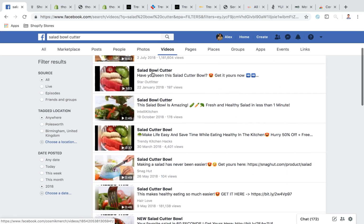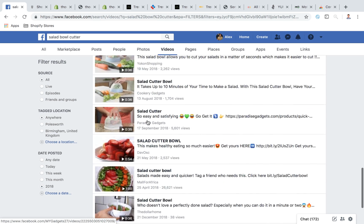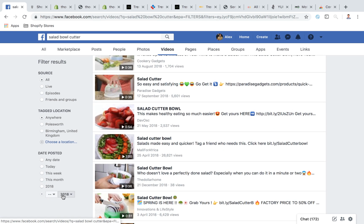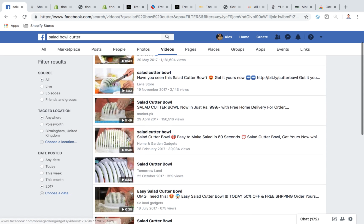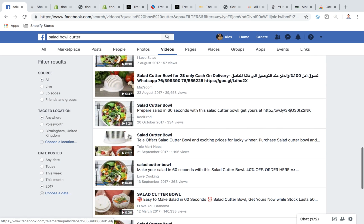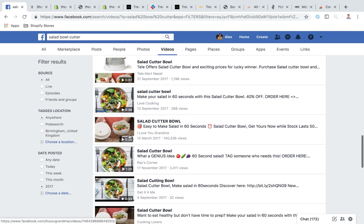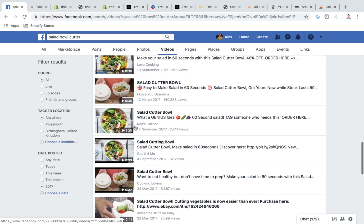So if the product was heavily tested, as you can see, this product is everywhere in 2018, and we could probably go back to even 2017 as well, and you'll also see that this product is still heavily tested back in 2017. So this is a clear indication that this product is really old and saturated, and you're going to have a hard time trying to scale a product like this. So avoid products like this.